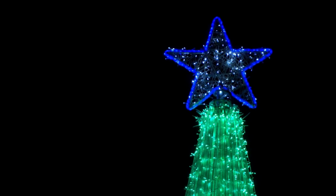Hexagon. This is a star, a star shape. Sometimes you can see stars in the sky at night, or a star on the top of your Christmas tree. Wow, so pretty. I love stars. That reminds me of a song.